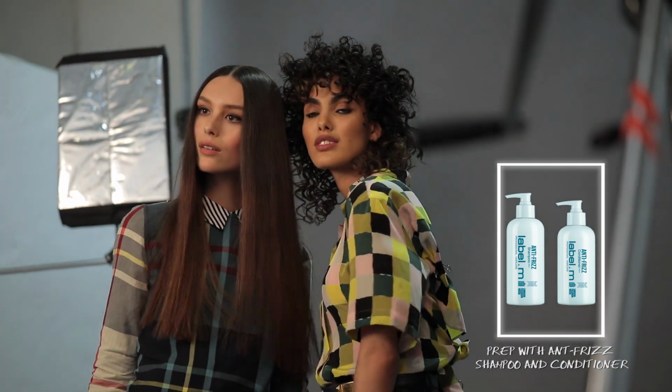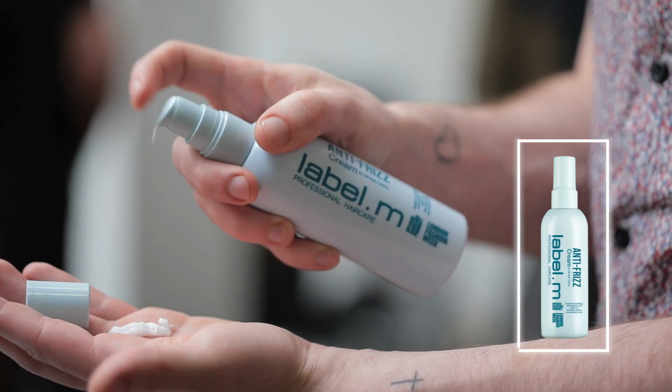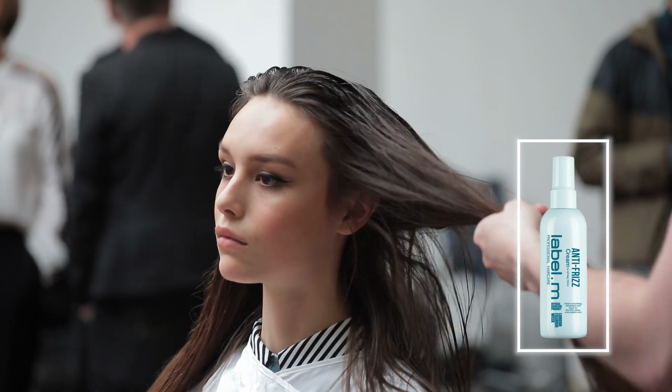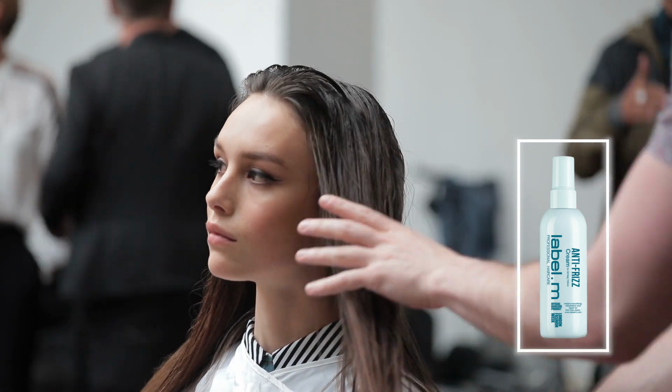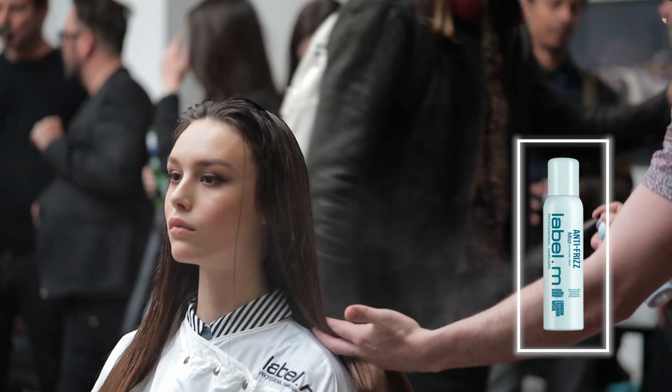So with my model Moda today, we worked on a longer shape. So we worked initially with the LABEL.M Anti-Frizz Cream as a prep product. Then working with the LABEL.M Anti-Frizz Mist to blow dry through.